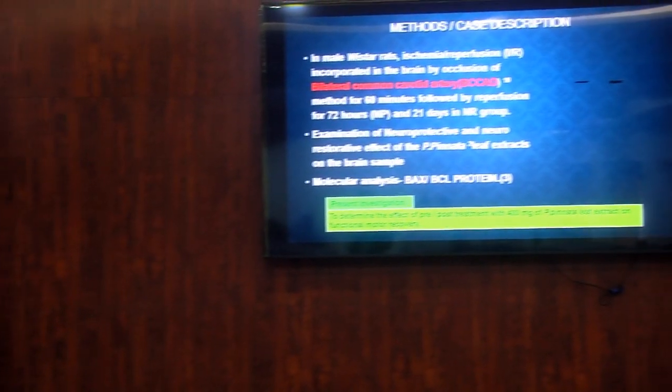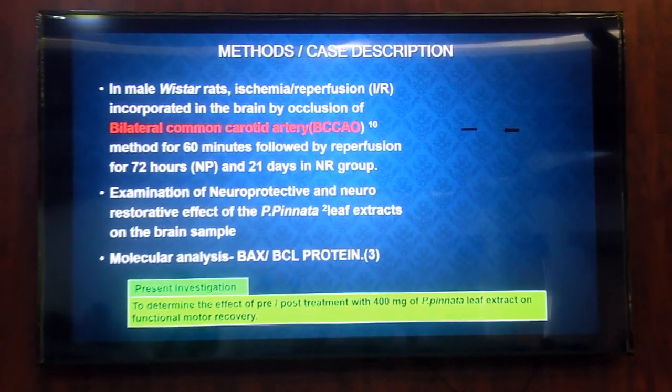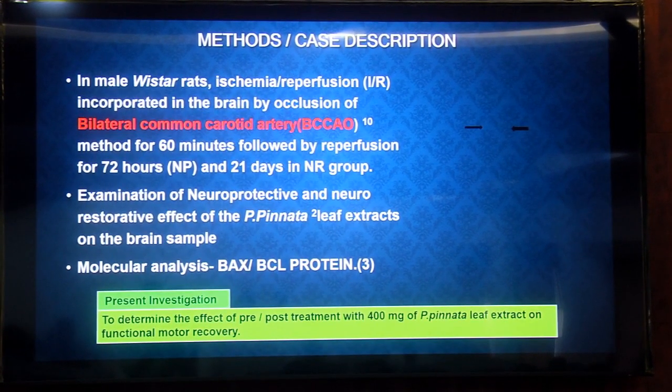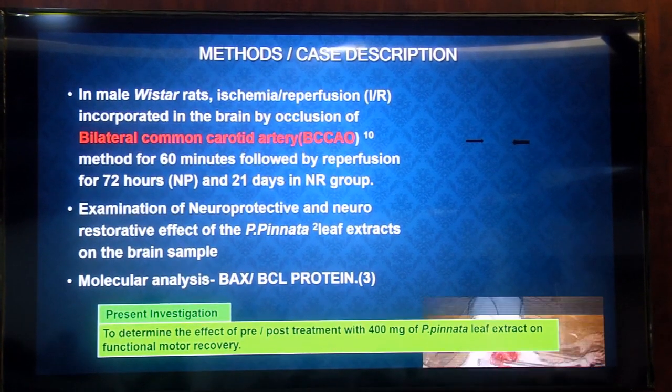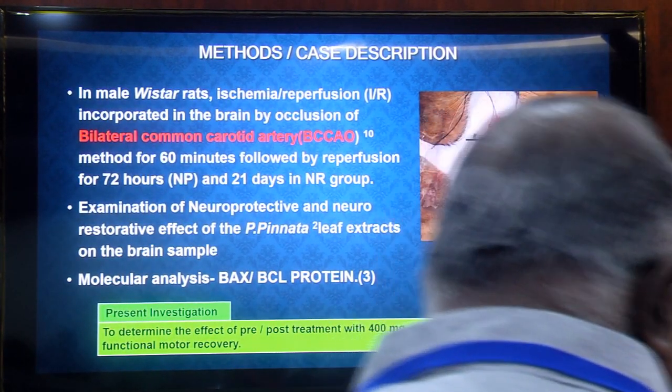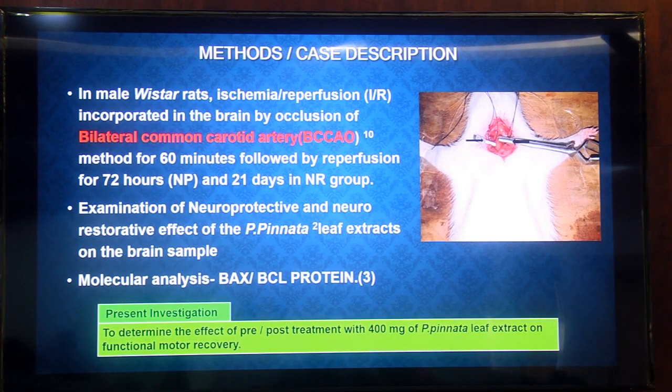Coming to the method, in male Wistar rats, ischemia and reperfusion is induced in the brain by occlusion of the bilateral common carotid artery, with 60 minutes of occlusion followed by 72 hours of reperfusion in the neuroprotective group and 21 days of reperfusion in the neurorestorative group. The neuroprotective and neurorestorative effect of Pongamia pinnata leaf extract on the brain sample is examined by molecular analysis of Bax and BCL2 proteins. This present study determines the effect of pre- and post-treatment with 400 milligrams of Pongamia pinnata leaf extract on functional motor recovery. This is an image representing the BCCAO model.